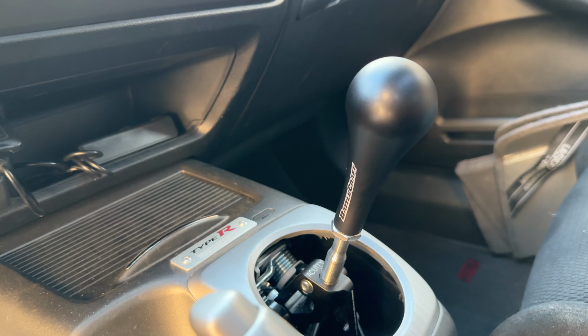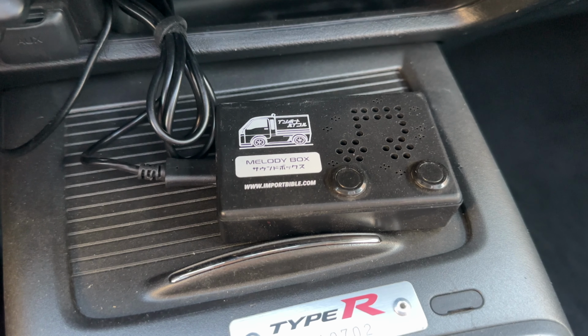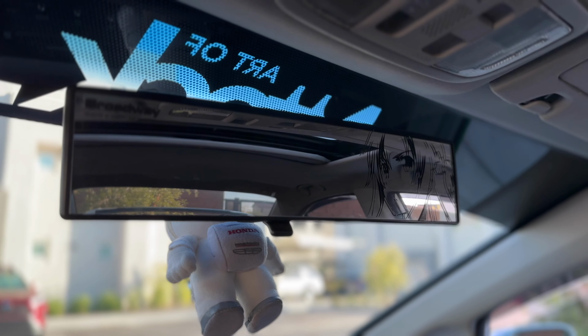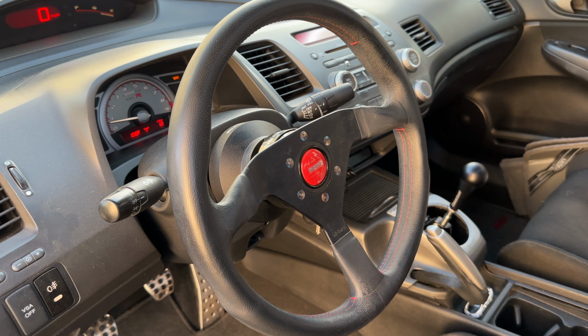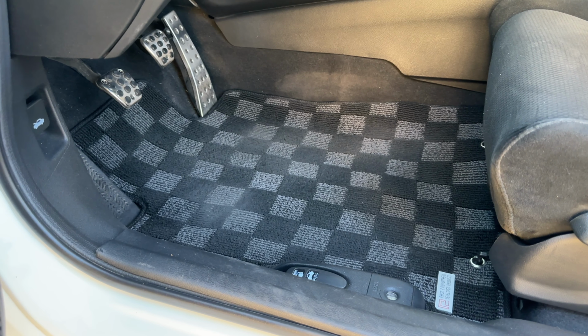The shift knob that I got from Battlecraft, they make a really good shift knob, like the teardrop. Another thing is my Import Bible melody box, and that's just something that when you turn on the car, you hear the Japanese person talking. It's just little things like that, like the Broadway mirror, my steering wheel, just stuff that you can appreciate, especially on the inside. My Phase 2 motor trims, checkered floor mats.